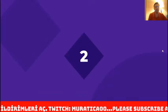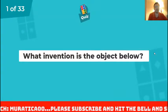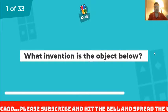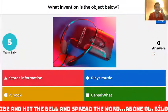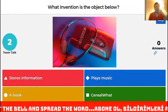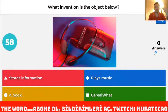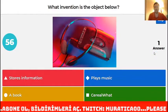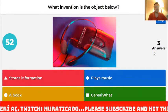Vocabulary is our topic today, chosen by Craig. Hello, Craig, by the way. What invention is the object below? Okay, look at the picture. This invention can let you store information, place music, a book, or cereal. So, which one? Go for it.